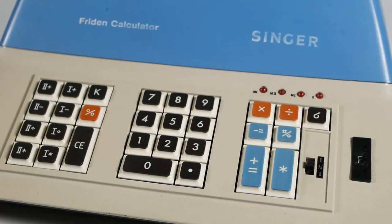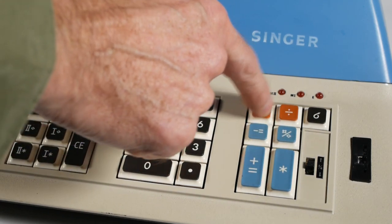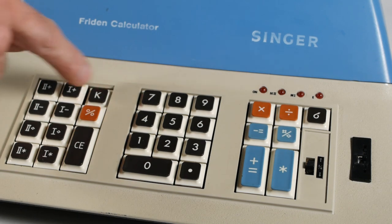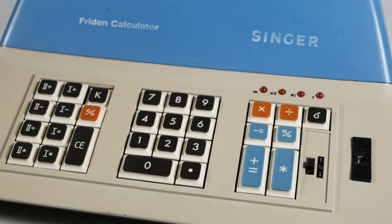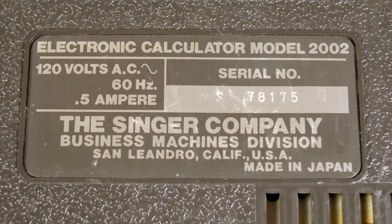The 2002 does all the basic mathematical functions of add, subtract, multiply, and divide, and it has the bonus features of a constant function, a percent key, and two memories. And it has a 15-digit capacity before the register overflows. My machine is a 120-volt model, so I have to use a step-down transformer to run it.